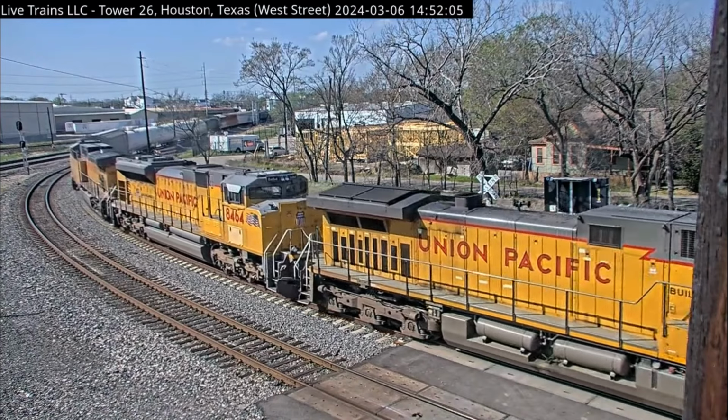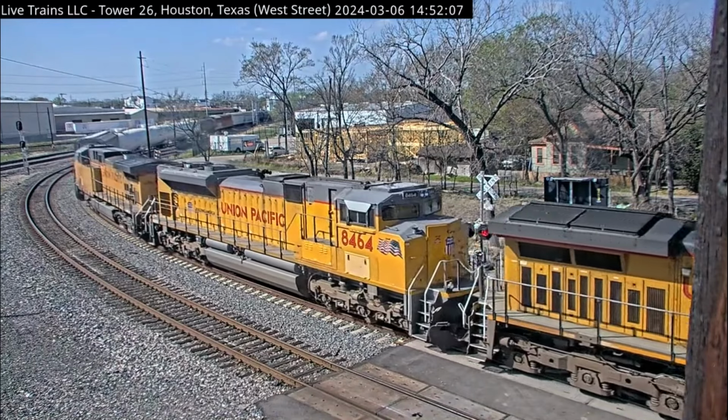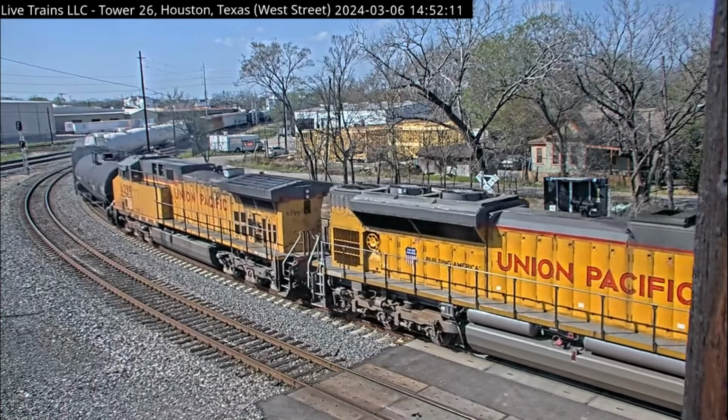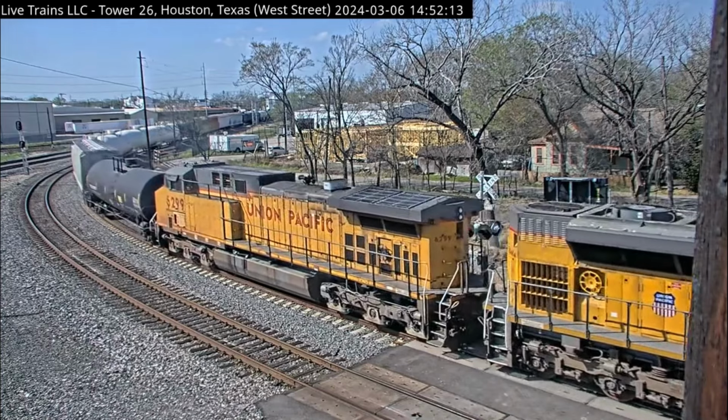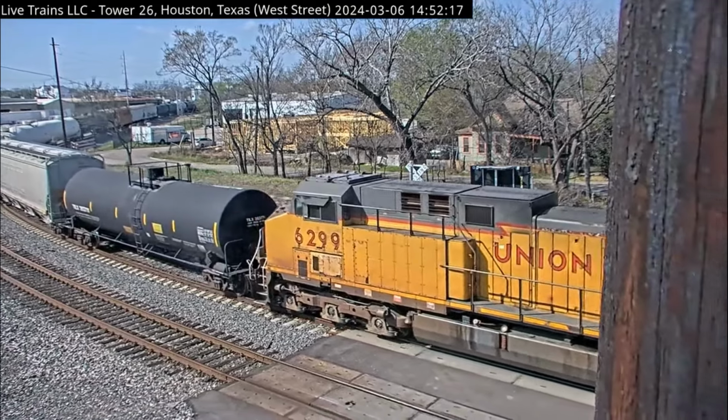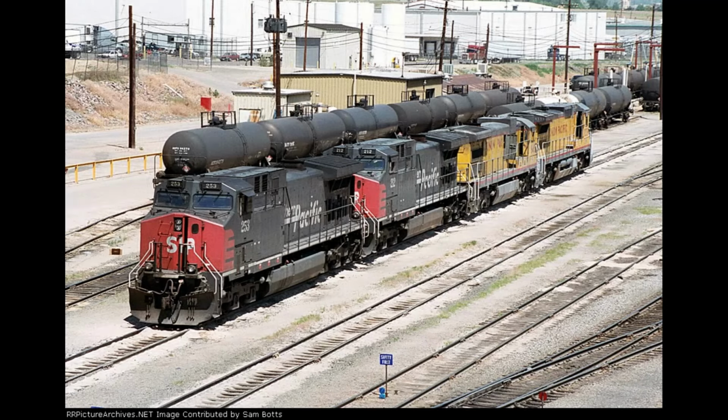All right, over at Tower 26, we see a UP manifest train moving through. That last engine started off life as Southern Pacific number 253 in 1995. And then from there, it got repainted to UP paint and has been working ever since.